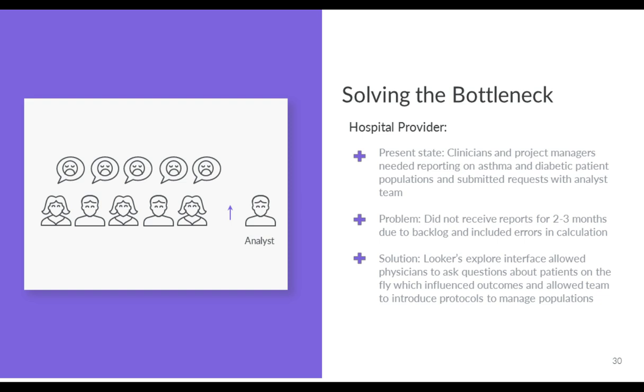So if we go back to the bottleneck and how Looker is helping solve this issue, we had an example where a provider had clinicians and quality payment program managers that needed help tracking outcome measures across populations. In this case, it was asthma and diabetes patients. They put in a request with the central analyst team for reports. However, the analyst team already had a backlog of requests from other groups, and ultimately it took 2 to 3 months for the reports to be delivered to this team.